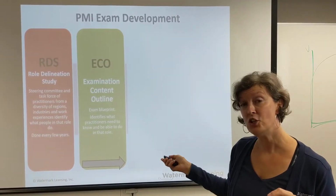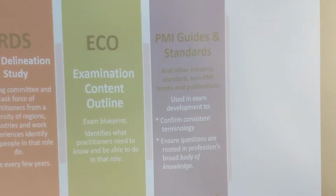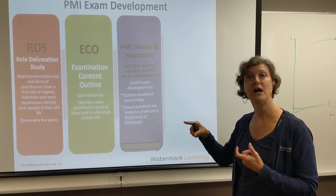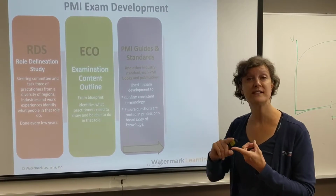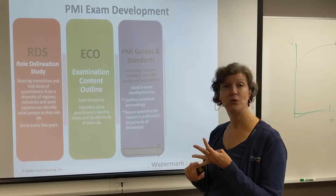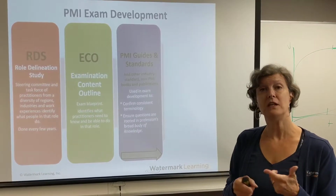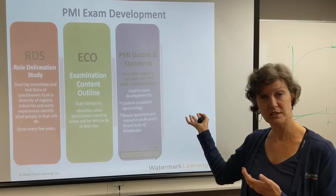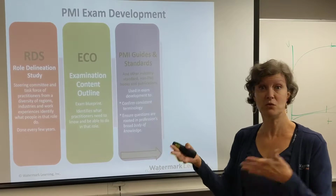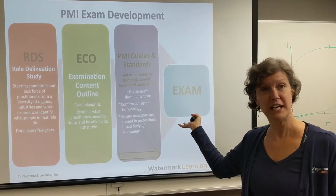So once we have the ECO, then the last thing they do is they check it against the current standards. What are the PMI standards that we have right now that we need to make sure that the language in the ECO is consistent with? For example, the PMBOK, or the Guide to Business Analysis, or the BA Practice Guide, or the Agile Practice Guide. We want to make sure that the terms that we're using, the language that we're using, is consistent with those current publications, and that they're rooted in the profession's body of knowledge, that this is consistent with how people are talking out in the field. And from there, then, that's how they develop the exam.